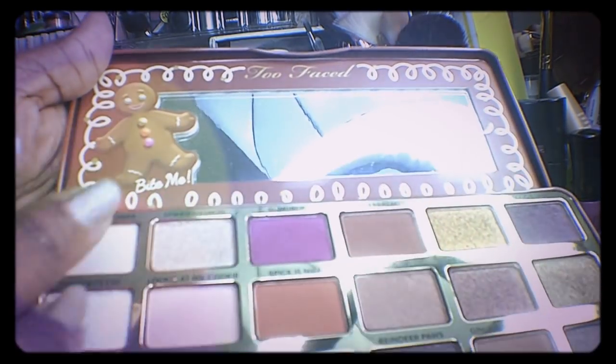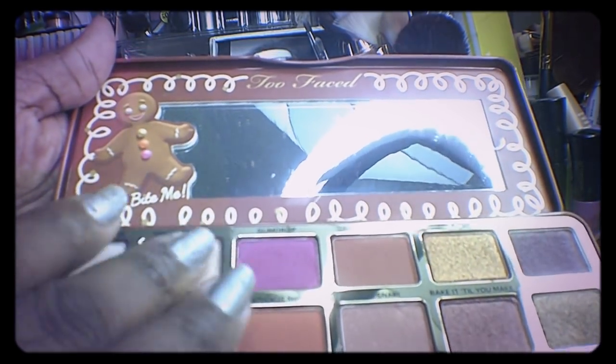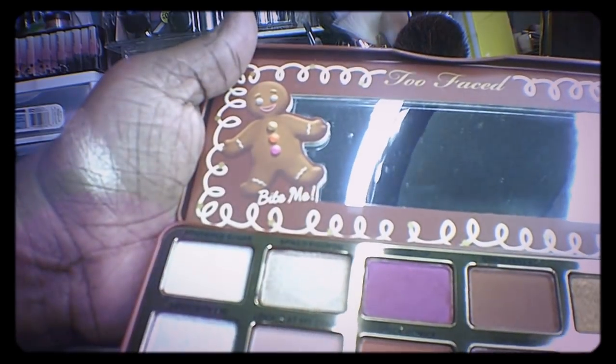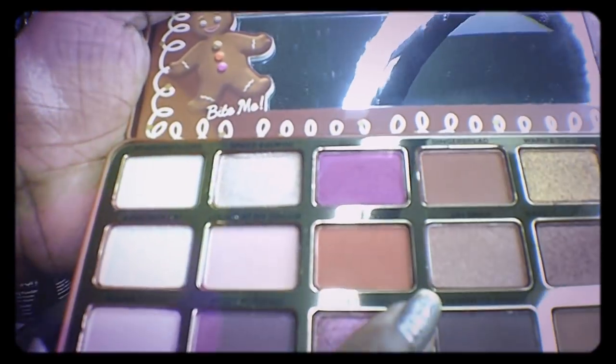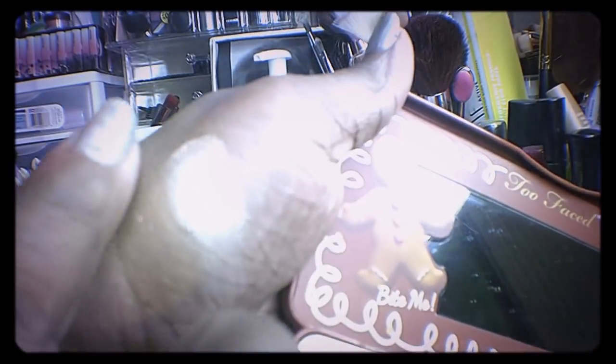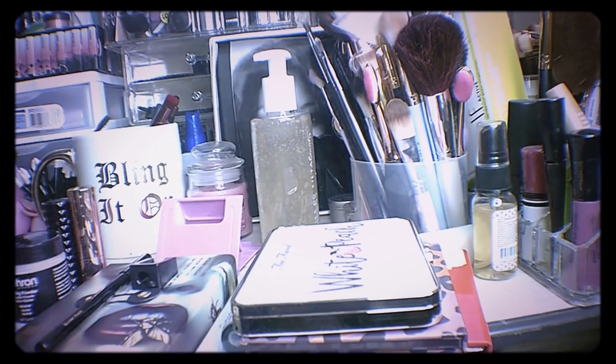So I'm going to swatch this one here, which is called Spiked Eggnog. Look how pretty that is. So I'm going to swatch Hot Toddy. Look at the color payoff. So pretty. I look forward to enjoying this palette.